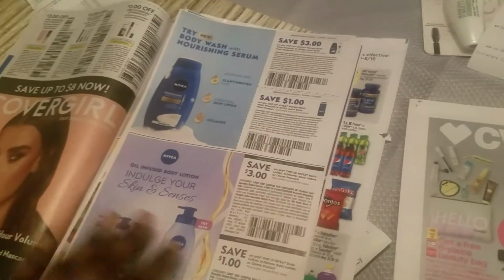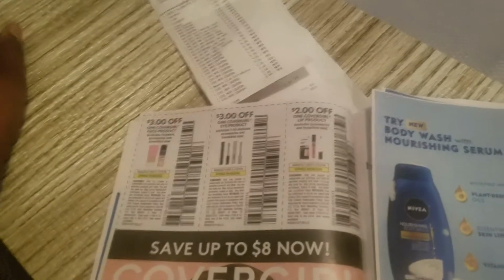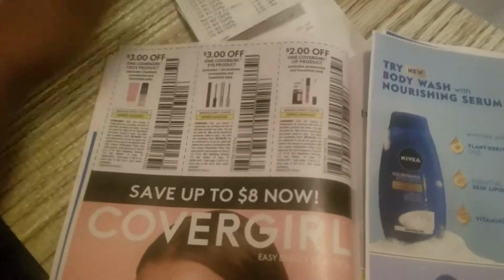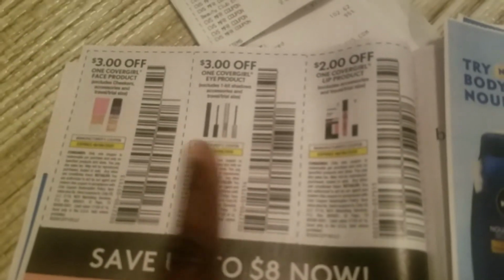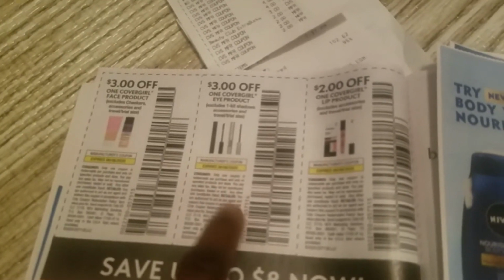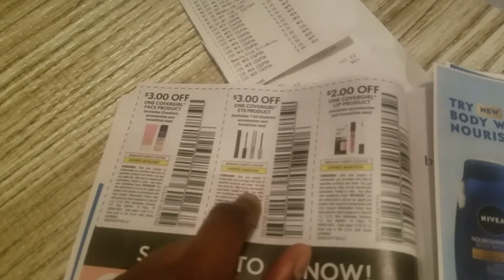I know there are so many people that do coupon views and all that stuff, so I'm not really going into that. I just want to show you which newspaper coupon booklet, the Smart Source, I got the coupons from that were literally physically paper. Okay, so I used 3 of these, and honestly you don't have to necessarily use these. I use these because this is what I wanted to use.